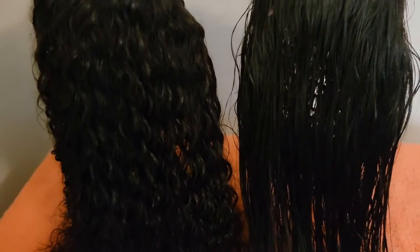So this is what they're looking like. Nice and fresh, smelling good. It did have a lot of product in it. So as you can see, I did detangle them and then they're going to be drying. So they came out really, really cute.